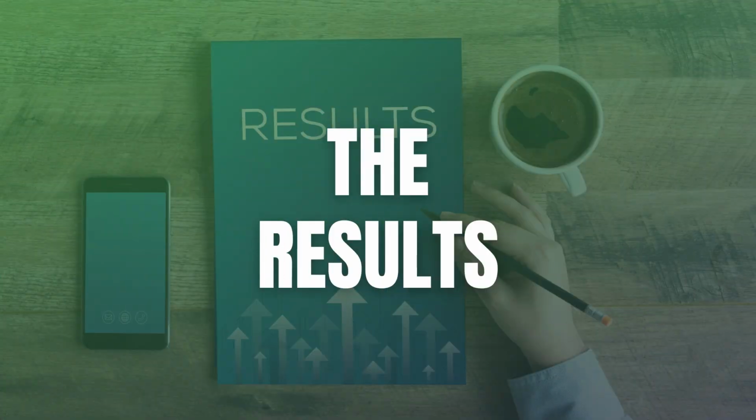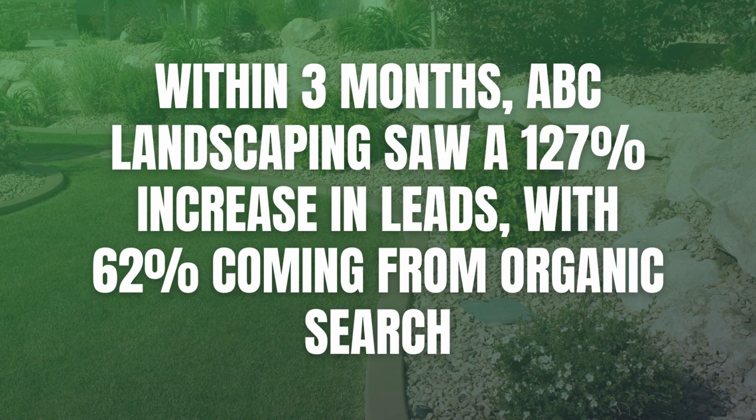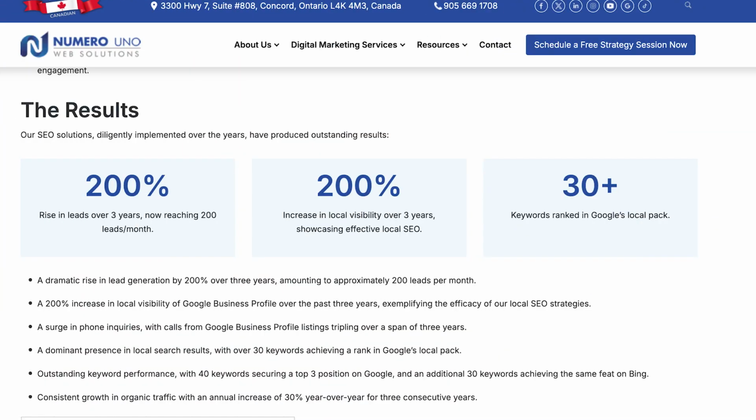And finally, number 3, the results, is the payoff. And be as quantitative as possible. Within 3 months, for example, ABC Landscaping saw a 127% increase in leads, with 62% coming from organic search. Try to be as granular as possible with the results and include all the facts. Remember, the more detail that you use here, the better.